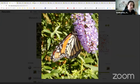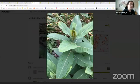So the monarchs are here. We saw 6 different monarchs in the park this week from various persons. They're here because of the milkweed. Common milkweed, native plant. It is the only thing monarch caterpillars will eat, and it's the only thing that monarch adults will lay the eggs on because it's the only thing the caterpillars eat.